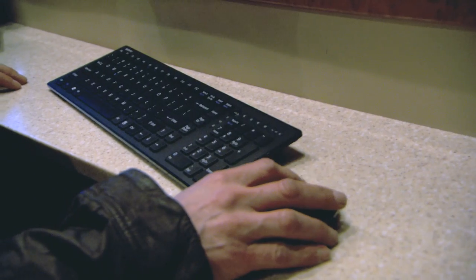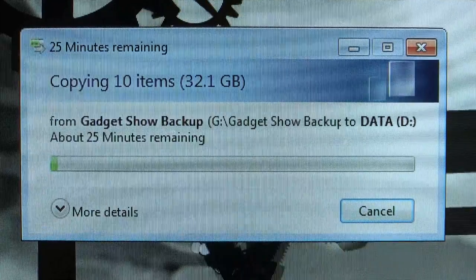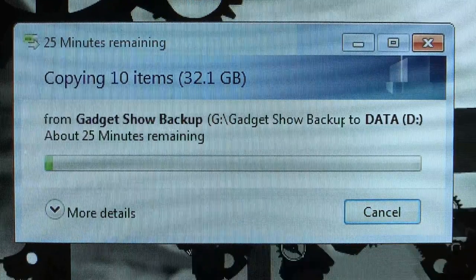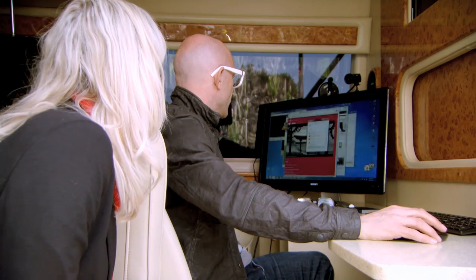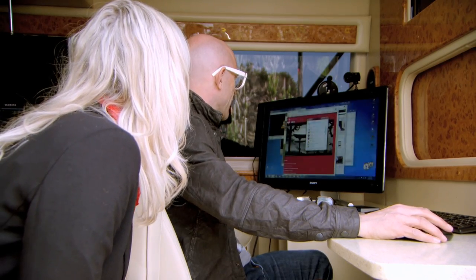A 1080p music video was then opened before dragging and dropping a huge 32 gigabyte bundle of files onto the computer's desktop from an external hard drive. And as they're copied, it should add to the general craziness that's going on with this computer as we layer up all these different applications and functions.